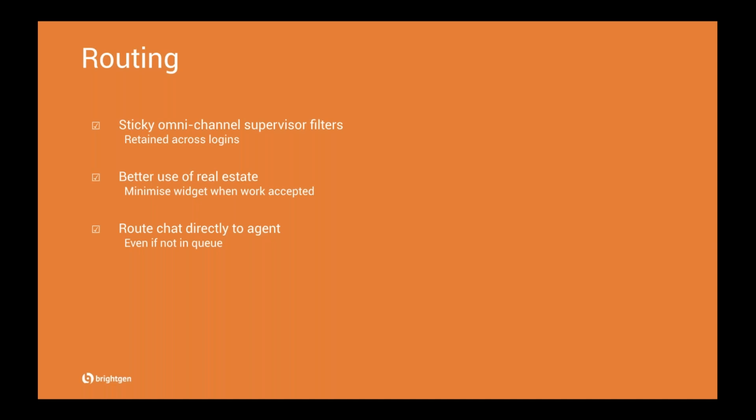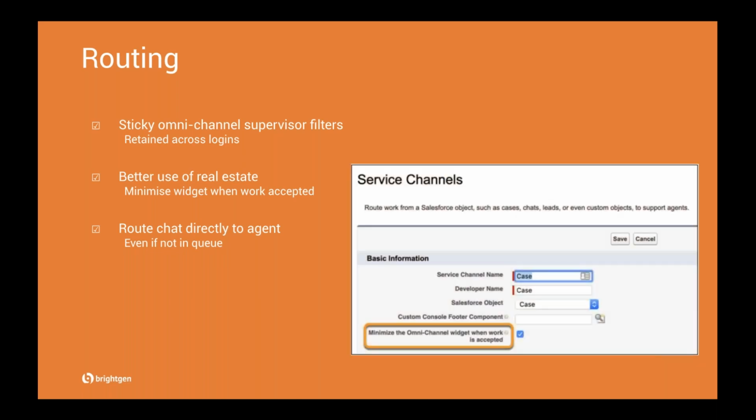Omnichannel supervisor filters are now sticky and they persist across login sessions, so that's quite good. Once you've got the set up, you can then reuse them in future sessions rather than having to redo it every time. You can automatically minimize the widget when an agent accepts work to maximize their real estate. That's just a setting on the service channels there.